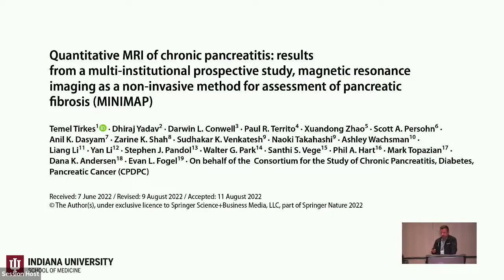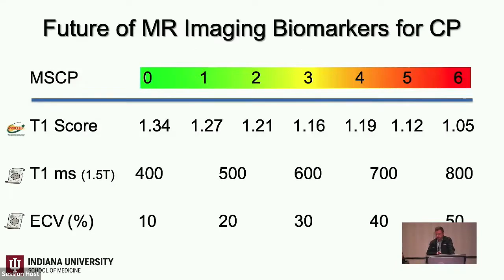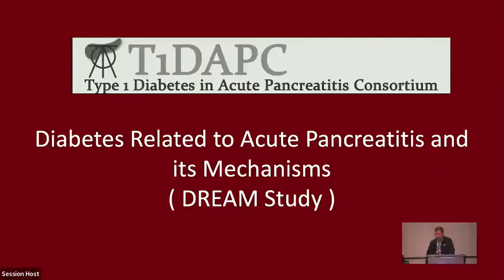We published our results. Feel free to go and read the full study, including the full details. What is our aim in the future? We are going to publish more studies. We will include more imaging biomarkers and generate a table with numbers underneath it so that we can assess chronic pancreatitis severity and diagnosis more objectively.